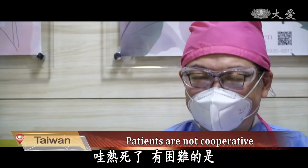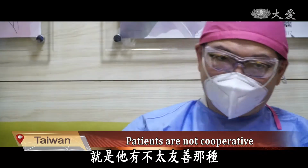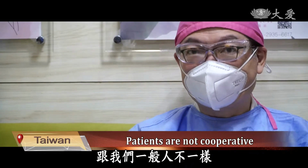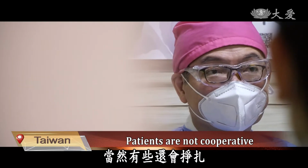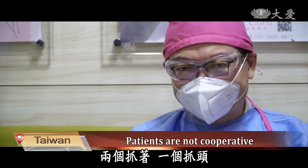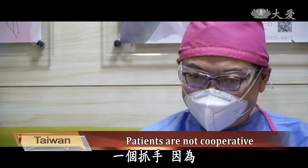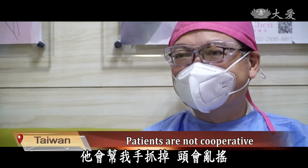It was really hot. The problem was that some of the residents are not so cooperative and will struggle during the test, unlike most of us who are mentally prepared to do it. Some will still struggle and need to have two nurses to hold on to him, one grasping his head while the other his hand. When I put my hand in to take the specimen, he escaped my hands and turned his head away.